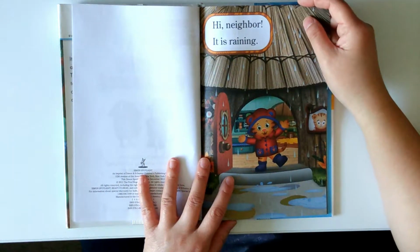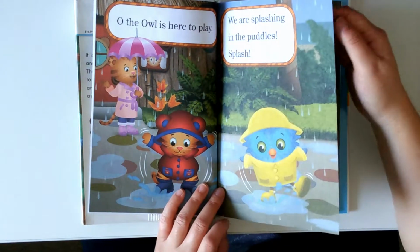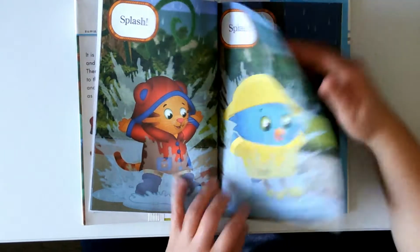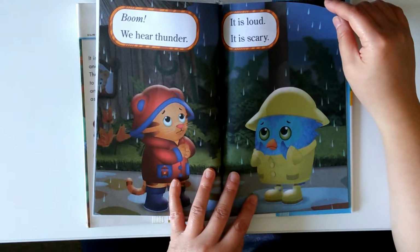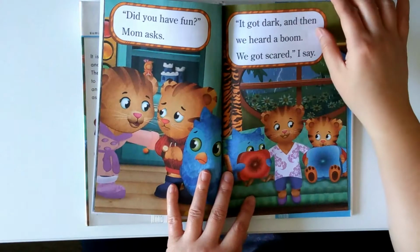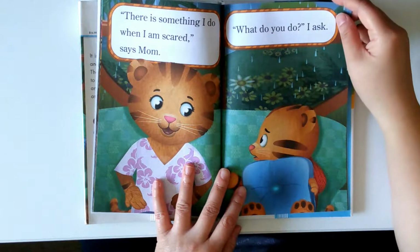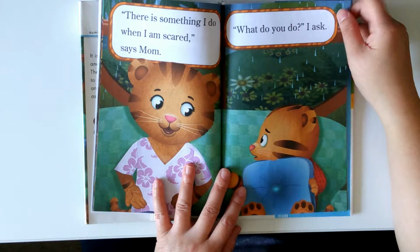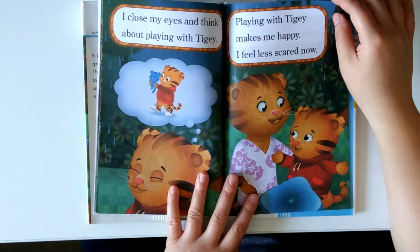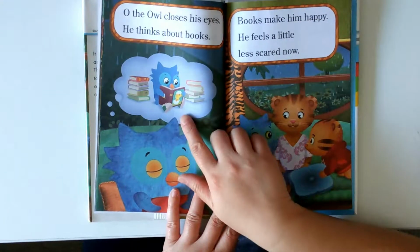So this book is about Daniel and his friend O, the owl, being scared of the thunder. They love to splash in the rain on puddles. But when the thunder happens, they are scared of it. So Daniel's mother teaches them to close their eyes and think of something happy to rid themselves of the fear. So Daniel's happy thought is playing with his doll Tiggy, while O's is about books.